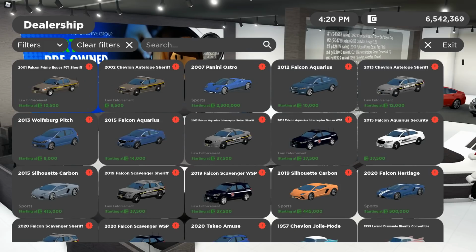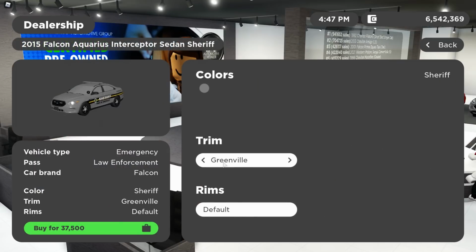Now, since I've already shown the normal 2015 Ford Taurus, I'm going to be showing you these three other variants of the vehicle that are separately listed in the dealership, only in the dealership to save time since there's a lot to cover in this update. All of these are $37,500 as you can see here. Starting with the Sheriff variant, there are two different trims, the Greenville trim and the Sheriff trim. There's only one rim option.